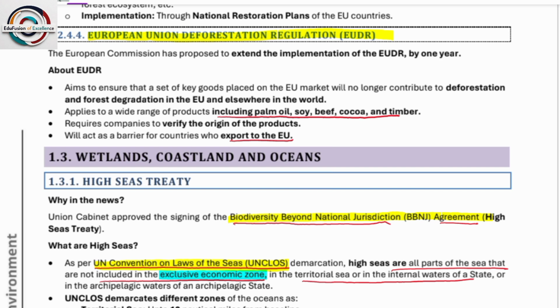The European Union Deforestation Regulation applies to a wide range of products including palm oil, soy, beef, cocoa and timber. So with regard to deforestation, it applies to all kinds of products. Okay, and it will act as a barrier for countries that export to the European Union. So it will also act as a barrier for trade. Okay, so please remember.